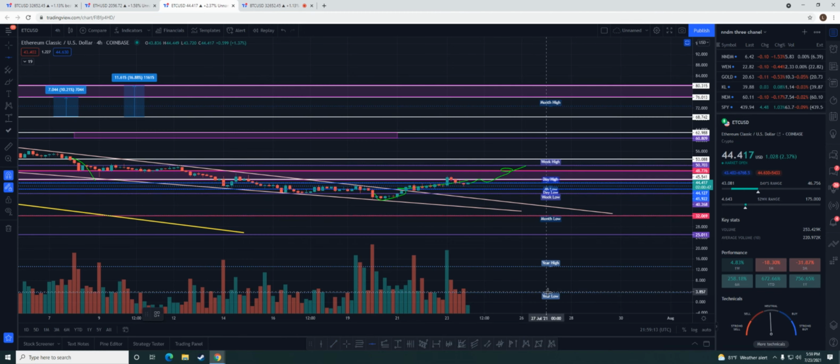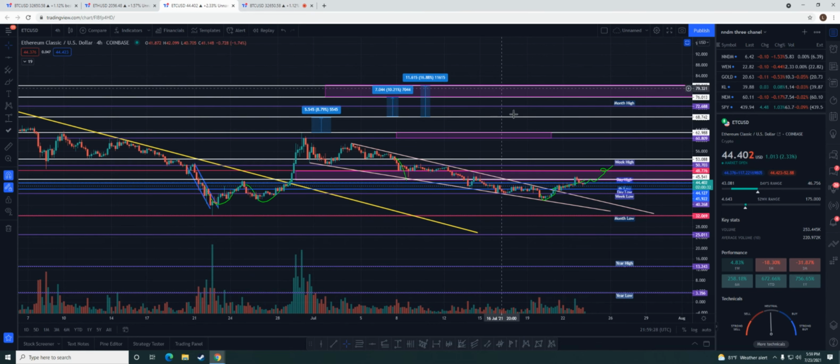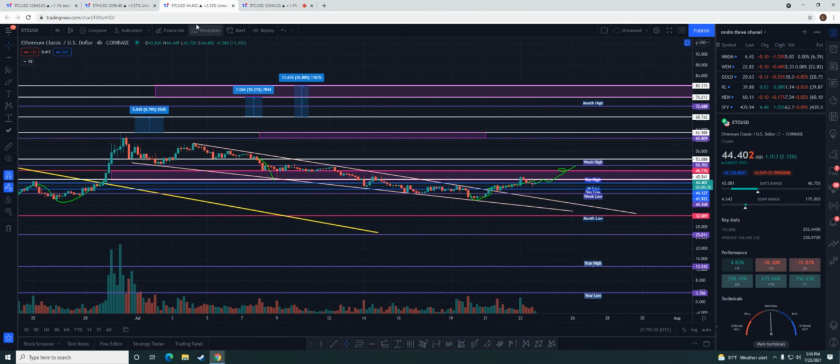So year low, year high from last year. Okay, look at that, $3.13. Huh. That's crazy, isn't it, guys? Then we got the monthly up there at 72. So, yeah, those are the areas we want to watch.